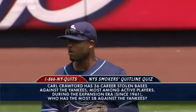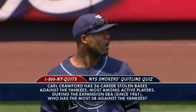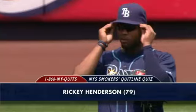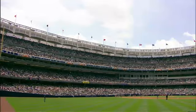Amongst active players during the expansion era, which began when I was born, who has the most stolen bases against the Yankees? And the answer is Rickey Henderson. Now, you got to also realize that Rickey had all those years with the Yankees, or he would have had more. So 79 stolen bases against the Yankees.